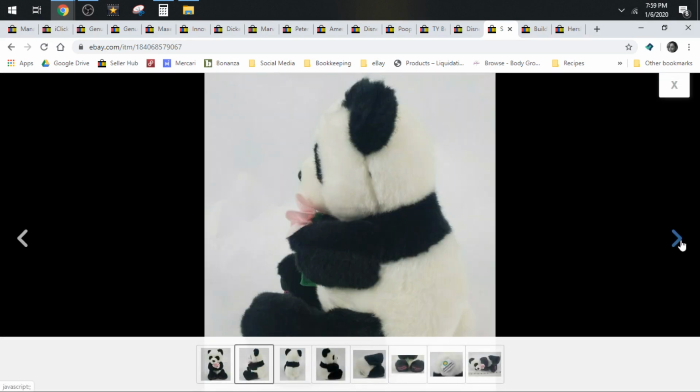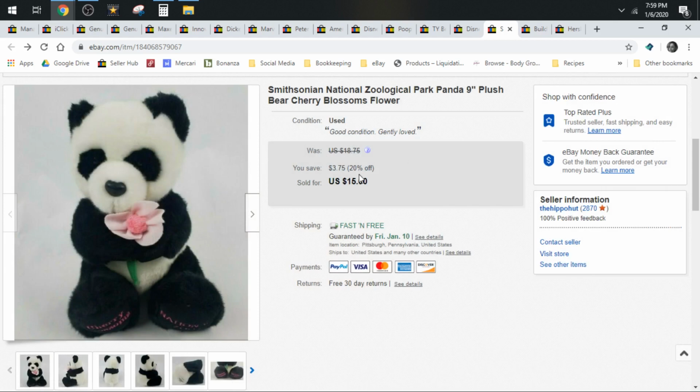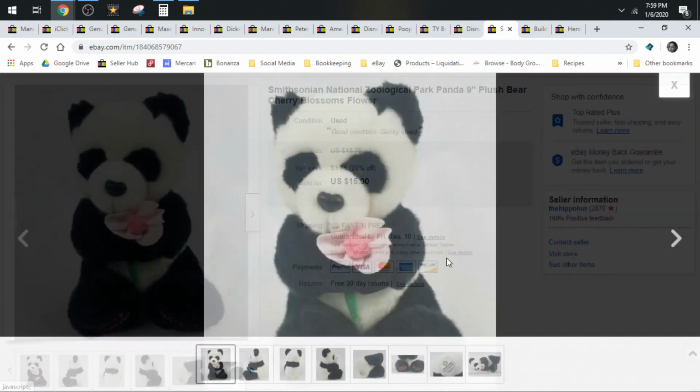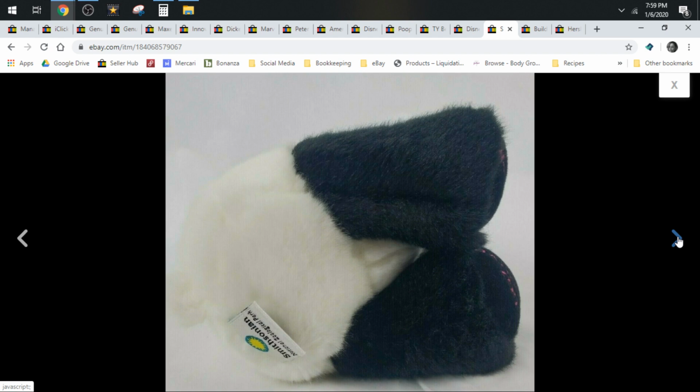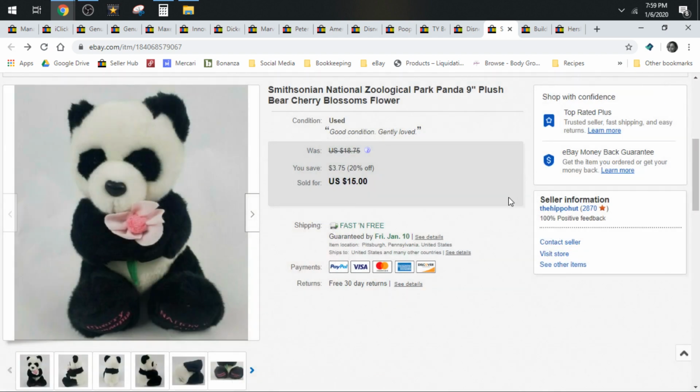This is a Smithsonian National Zoological, that's a mouthful, Smithsonian National Zoological Park panda with cherry blossoms. This adorable panda was 25 cents at a yard sale and sold for a best offer of $13.50, shipped first class.